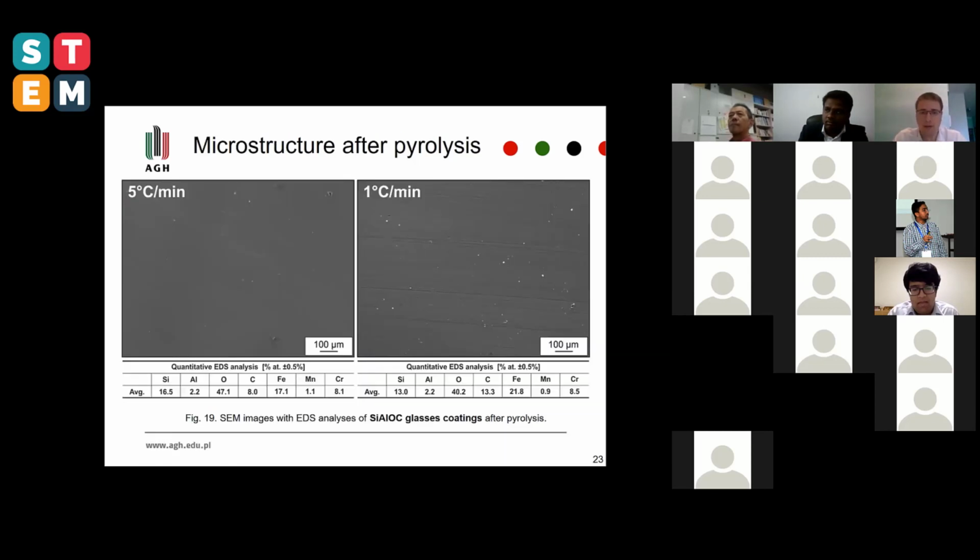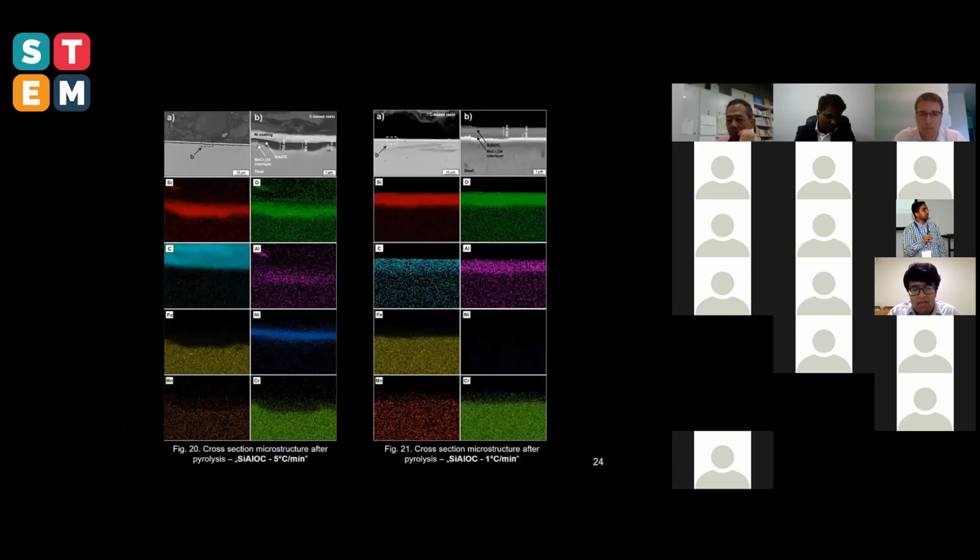So here I present a microstructure of the surface of both coatings, which are fully uncracked, fully tight. And here on the cross-section and also on the EDS mapping analysis, it is a full confirmation of our assumption. On the left, we see around 150 nanometers of this inner layer, and on the right, we see around 240 nanometers of this inner layer of chromia and spinel phase.